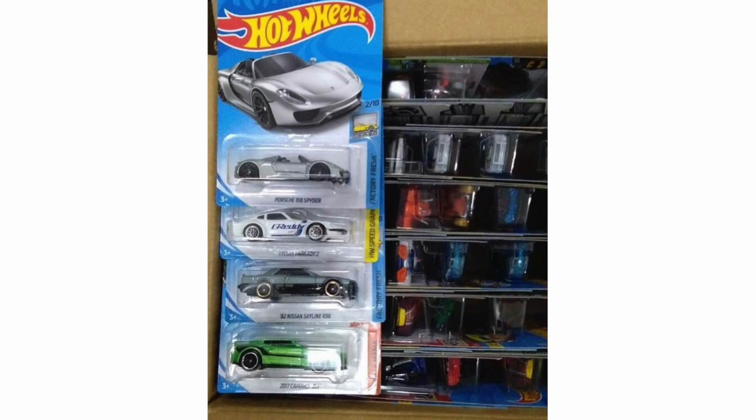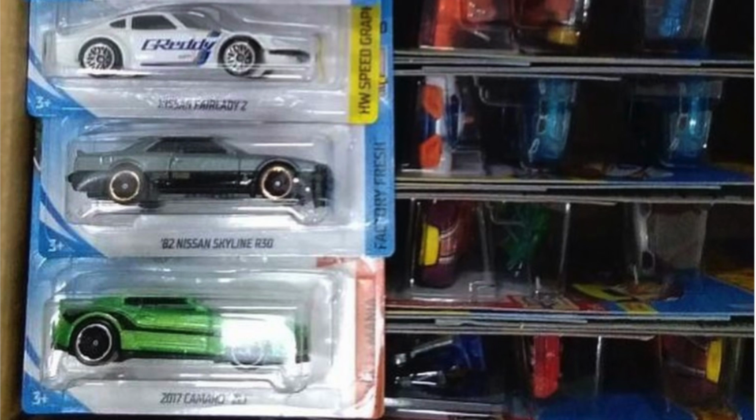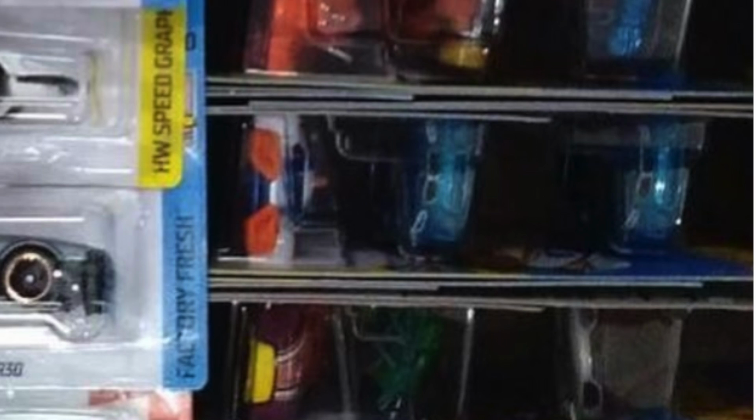It looks like the new 2018 G-Case will be home to many of the new cars that we're excited for. At the top of this first photo here, we have the brand new factory fresh Porsche 918 Spyder. Right below the 918, we have the G-Ready Nissan Fairlady Z. Under the Fairlady, we have the brand new color of the Nissan Skyline R30. And at the bottom, we have the shiny green 2017 Camaro ZL1. If you take a peek into the box, you'll see 2 front ends of the blue BMW M2.